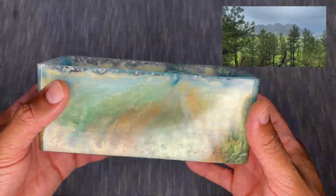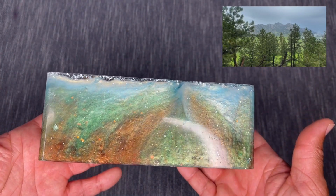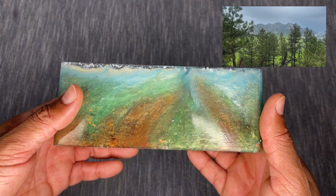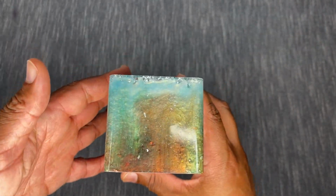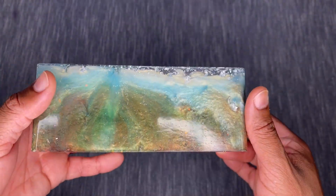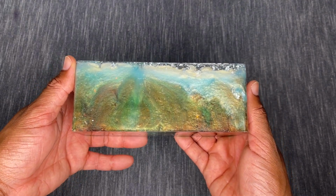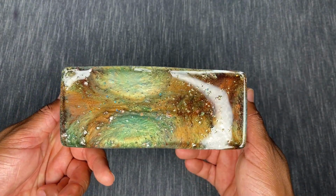And I'm going to insert the photo that I sent her as inspiration, so you can see what I sent to her, but it looks so good. The blend of colors is incredible. This looks so good. It is nice and thick and sturdy. Look at the silver flake. I mean, it kind of looks like trees going up to a sky, or like mountains up to a sky. How cool is that? There's the underside.